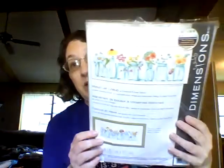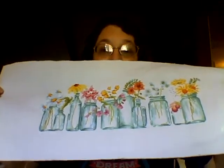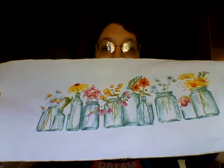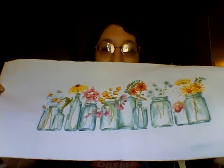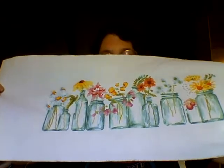And then the next one, and this is one of my Year of WIPs. You've seen a lot of this one. This is Mason Jar Lineup. And I'm happy to say I've got all of this finished except for the back stitching. I've been working on this one a lot. So there it is. Like I said, all I have to do is back stitching, and I have done some back stitching as I go. I had done some, so it's not completely, real happy with how that turned out.